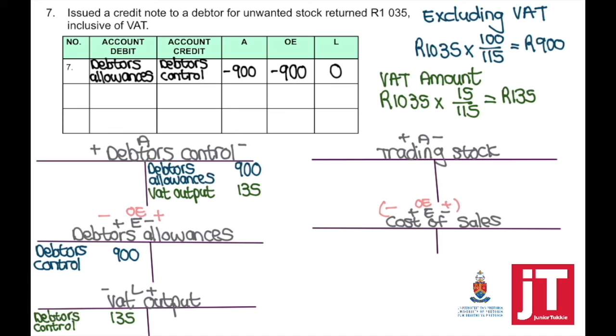The money that we expect to collect is owed to SARS. And why do I say expect? If we're selling on credit, invoice-based, we are liable to pay over that money to SARS. But now that customer returned the items, which means we're no longer liable to pay over that money to SARS. That's why that output will now be debited. Account credited, the debtors control. Assets minus 135, liabilities minus 135. But we're not done yet. Because we got the items back, we need to show that our trading stock, we got it back, and cost of sales will now decrease.